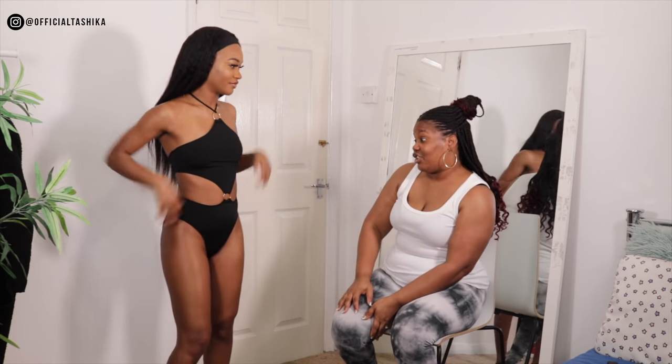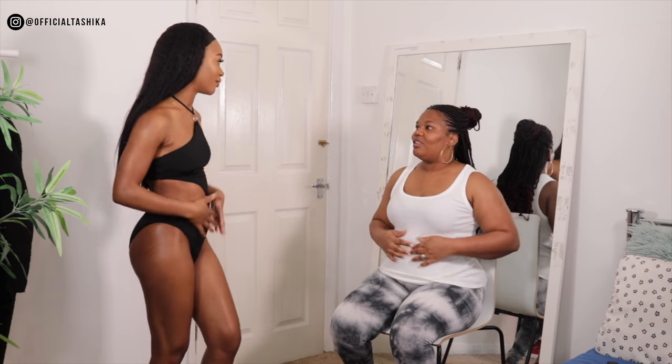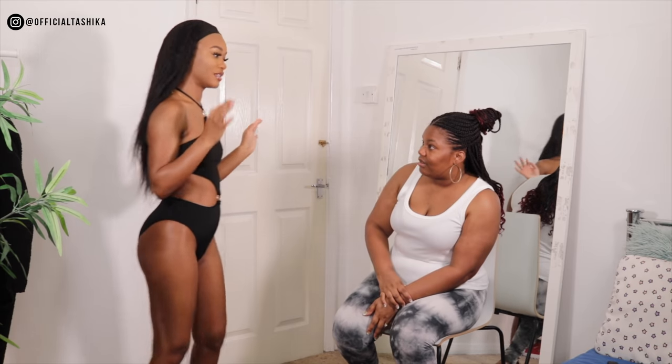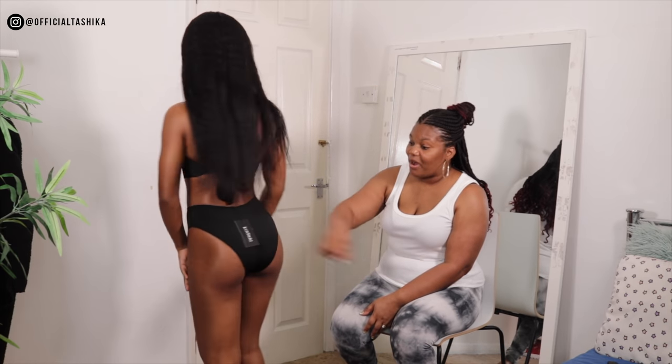Yeah. I would wear this, Tash. Yeah. If it was slimmer. Yeah, I guess if your belly was flatter. Yeah, yeah. Well, I love it. As I said, because I didn't have any black swimsuits, I decided to get this in black. Because you can't go wrong with black. It's nice, I love it.